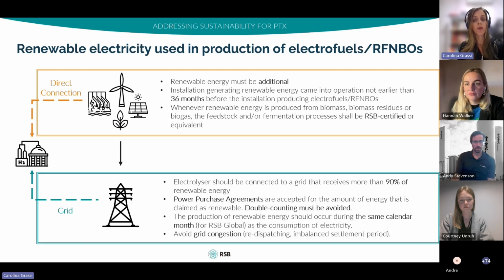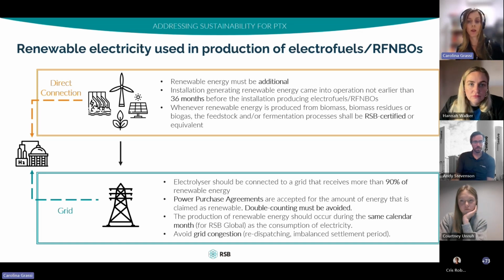Or in the case the facility that is running the electrolyzer and producing hydrogen, or electrolyzer for CO2 electrolysis, it should be connected to the grid. It can be connected to the grid, but the grid should have received more than 90% of renewable electricity in the previous calendar year. Or the facility can use a power purchase agreement if the installation that is producing the electricity and providing this power purchase agreement came into operation, again, not earlier than 3 years before the electrolyzer. Think about temporal correlation because it's important to consider when the electricity was produced and when the electricity will be consumed.